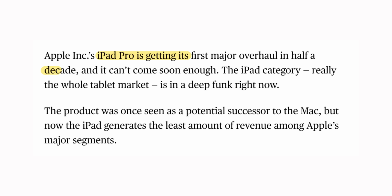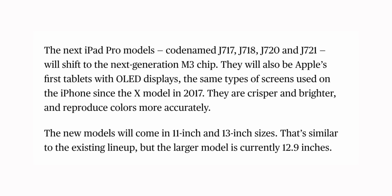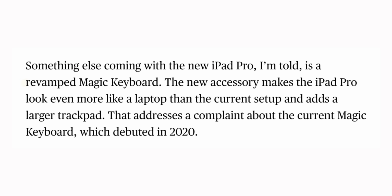And then moving into early next year, Gurman also is reporting that there's going to be a major overhaul to the next iPad Pro. So he's saying that we're going to have an 11-inch and a 13-inch model of this new iPad Pro. It's going to have OLED screens instead of micro LED like we have on the 12.9-inch Pro currently. It's going to have the M3 chip. And most importantly, at least most intriguing and interesting to me, is that there's going to be a new Magic Keyboard with a bigger trackpad and more. Gurman says that the revamped Magic Keyboard is going to make the iPad Pro, quote, look even more like a laptop than the current setup.